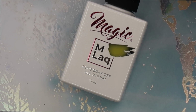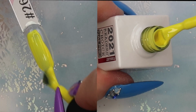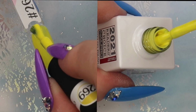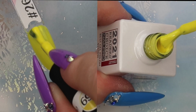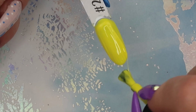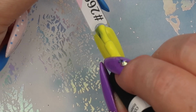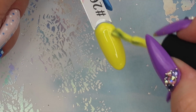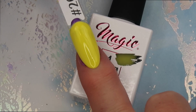And the next color is a yellow. It is called Canary number 269. This is what I would call a highlighter yellow, so a neon yellow. And I did notice that with this color there was some shadowing with the first layer, but again, let the gel polish do its thing and self-level, and it's going to cover all those shadowy spots. So this one was actually easier to apply than I thought it was going to be. Like pinks, yellows, especially neon yellows, can be very difficult to work with.